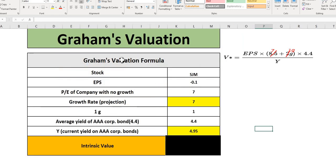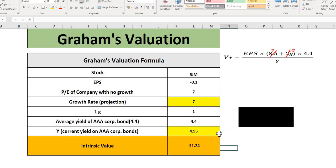Now, typically the first model we use is Graham's valuation, but unfortunately they have had earnings per share trailing 12 months of negative, so therefore this model won't be relevant. But what we would have done if it had been positive is use the stock ticker symbol, the growth rate per analyst estimates, and that current yield on AAA corporate bonds, and we would have then got our intrinsic value.